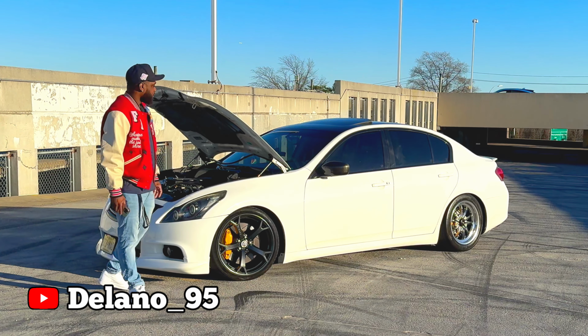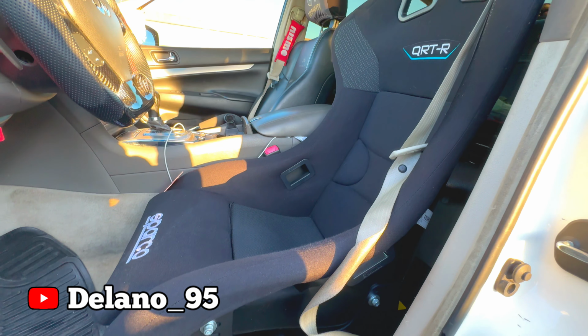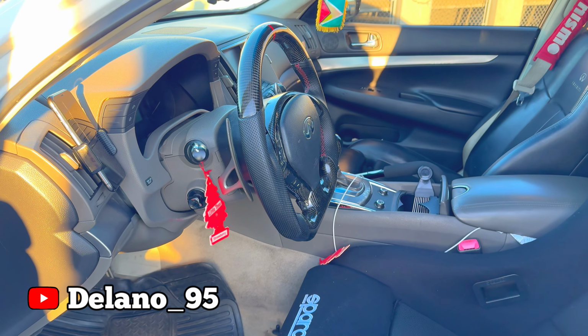My interior, nothing special basically. I just have a Sparkle QTR seat in there. That's about it. Oh, and what is that? A carbon fiber steering wheel. That's about it. Ain't really anything special about the interior.